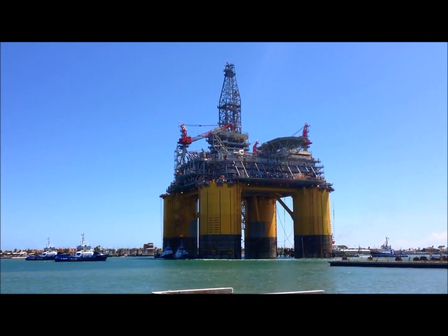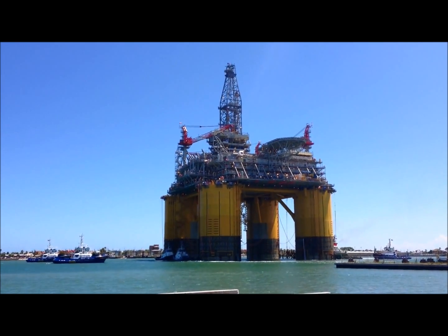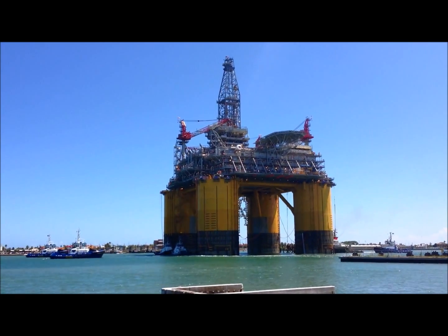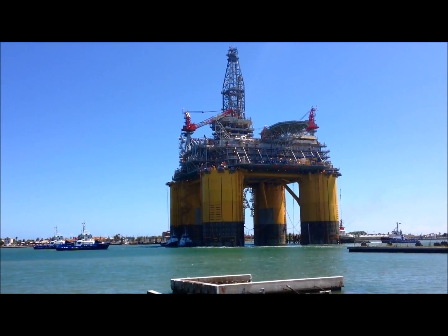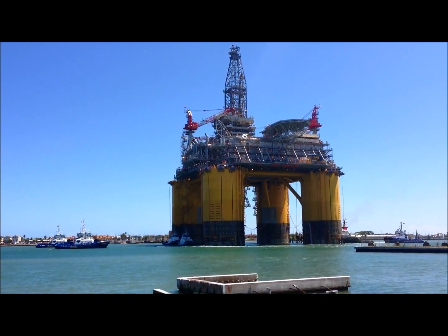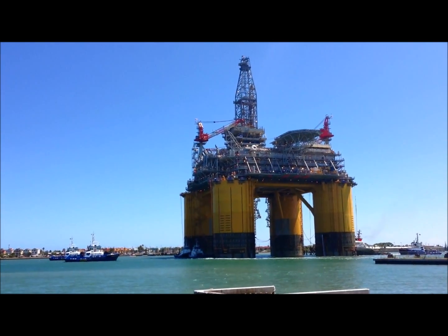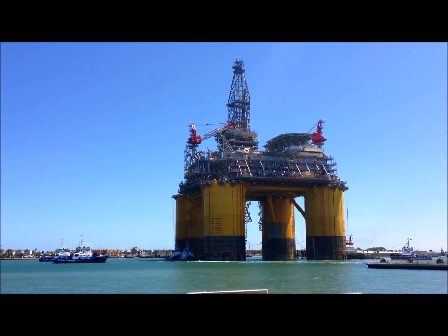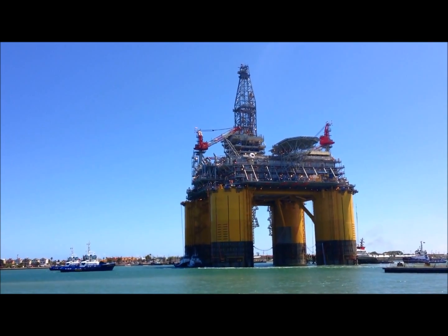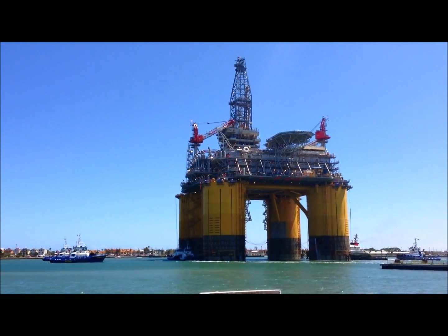Because of the size of the rig, they had to put the topsides on in sections. Most of the time with a rig, they will integrate one deck level at a time, like one floor of a house or an apartment building. In this case, they had to integrate the living quarters separately, then the drilling section, and many different pieces had to be integrated onto the hull once the hull was in place.